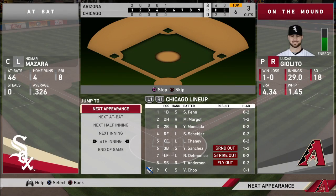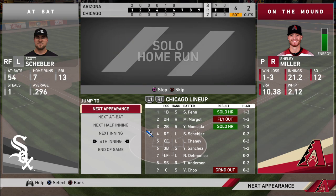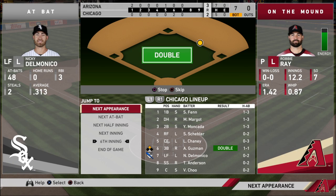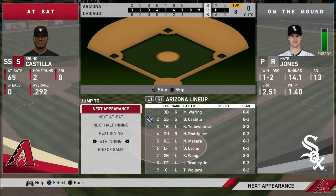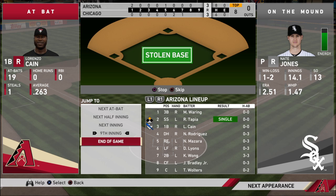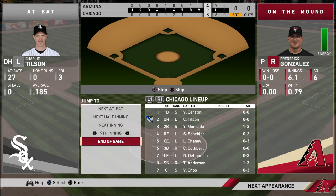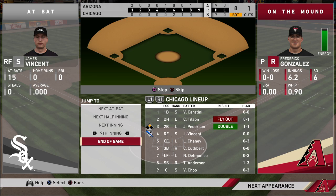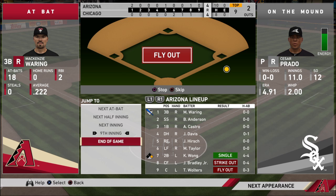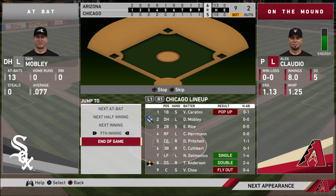Play ball. 3. You're out. He's out. Out. Out. You're out. He's out. Ball 4. Take the base. 3. Out. Out. He's safe. He's out. Out. Out. You're out. 3. 3. 3. He's out. Out. Out. Out. You're out.